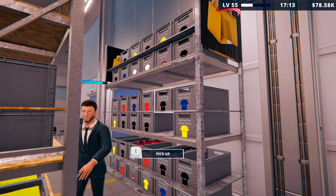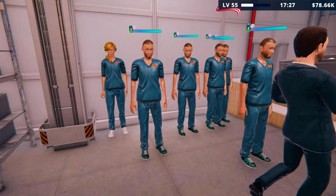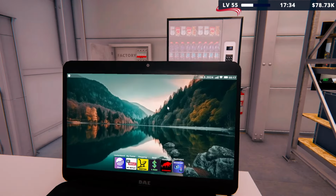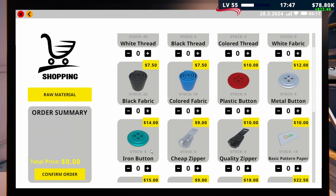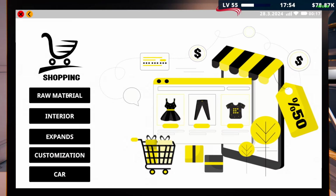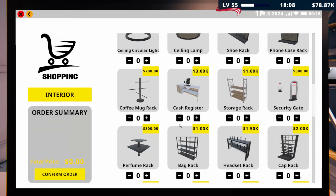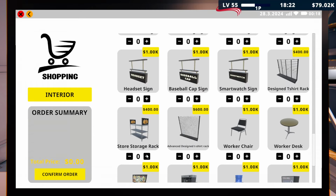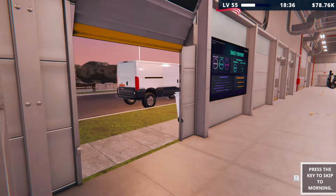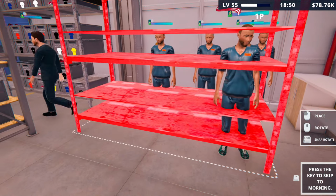So how are we looking here? Now, I wonder, if I were to put a rack here, what would happen with these guys? So let's try that. If we go here, and if we go to my outlet... Nope, if not there. If we go to shopping, and if we go to interior... And if we get another rack for the back, and what's it called? Storage rack. Let's get one of those. Confirm that order. And if we get this, and if we set it up where all of our wonderful people are standing, will they move?